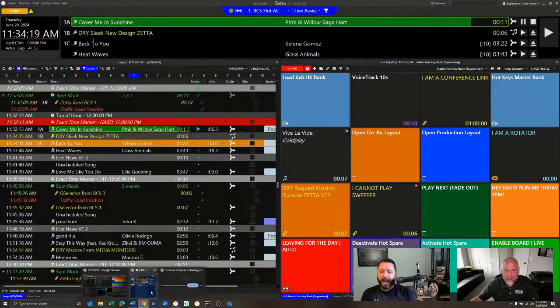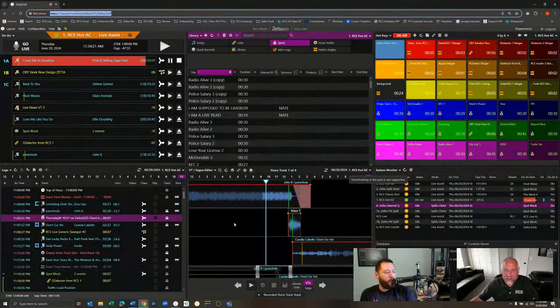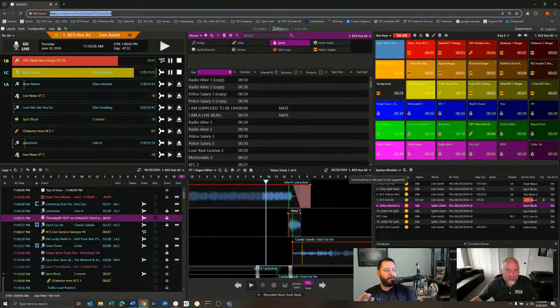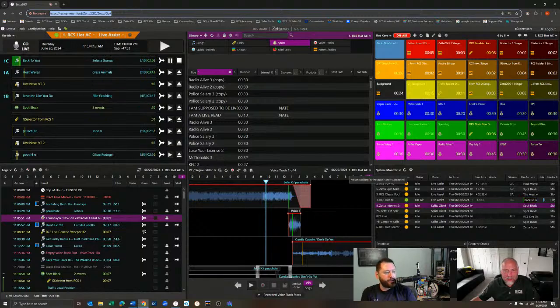So I can go and access my Zetta to go over here. I can control the audio remotely, edit the log, add songs, voice track, fire hotkeys, take a snapshot and take a look at how my station's doing from an engineering perspective as well. Those modern features with SiteRep, Zcast, splits, the API communication, little things, the background recorder, built-in multi-track editor.